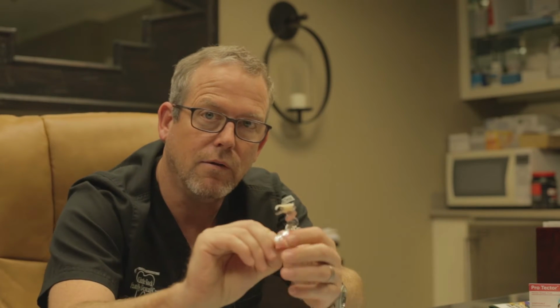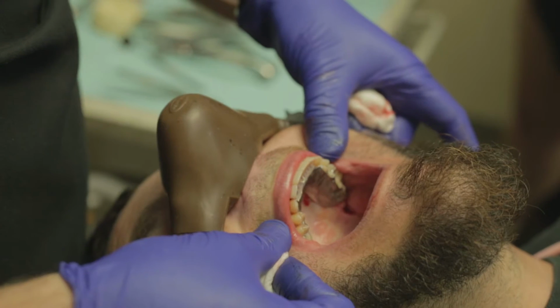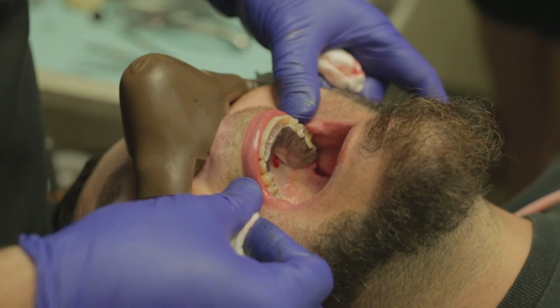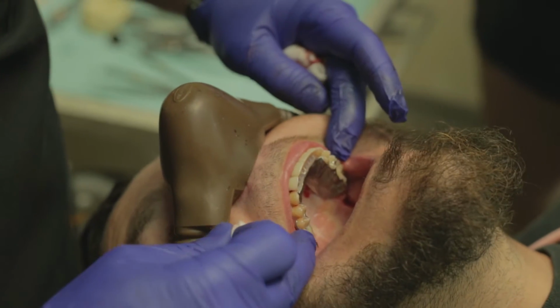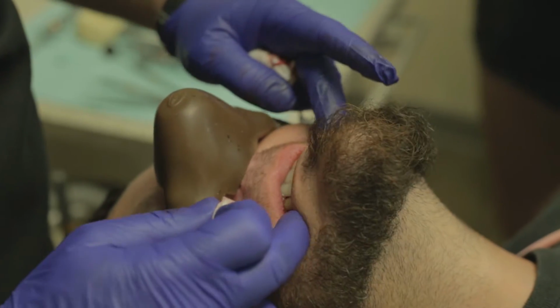His partial was made out of basically 2 types of material. You have a metal framework, which is a chrome vanadium metal, very hard and durable and resists bending. And then the other one is the acrylic, or methyl methacrylate. The teeth themselves are made out of the same material as the pink, just more reinforced to stand up to the wear of biting, but still basically the same methyl methacrylate that's been around for a long time. It's not unlike the acrylic that ladies get put on their fingernails.